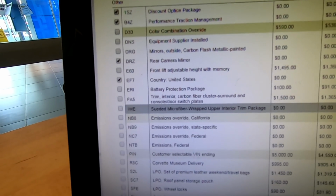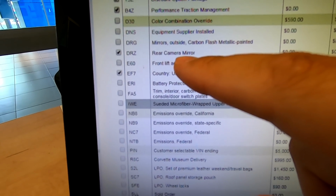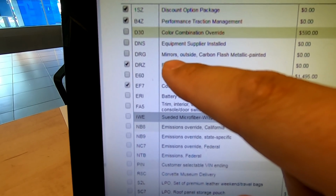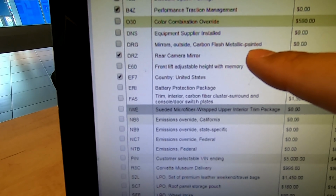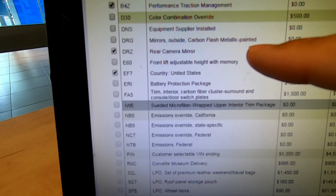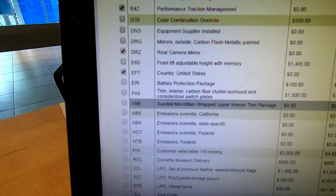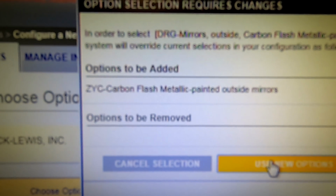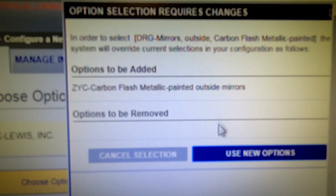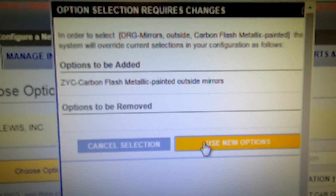Now, here's another option that was actually pointed out to me by Mike here at Click Lewis. When you get the mirrors in painted carbon flash, it paints the mirrors carbon flash, obviously, but it also paints the Z51 spoiler carbon flash, which is pretty awesome. So we're going to go ahead and check that option as well. This popped up just to let me know that I am going to have to add this feature, which is $100. And it's not badly priced if it's painting the mirrors and the spoiler.